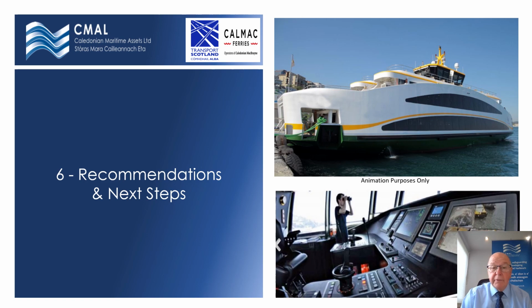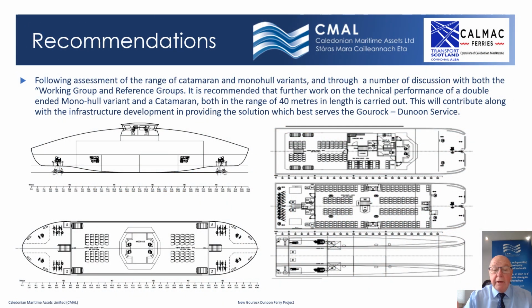Recommendations and the next steps. Recommendations. Following the assessment of the range of catamaran and monohull models and through discussions with the working and reference groups, it is recommended that further work on the technical performance of both a double-ended monohull variant and catamaran in the range of 40 metres in length will be required. We are confident that this approach will contribute, along with the development of the port infrastructures at Gourock and Dunoon, in reaching the correct solution for the Gourock Dunoon service, which we look forward to sharing with your good selves in the future.